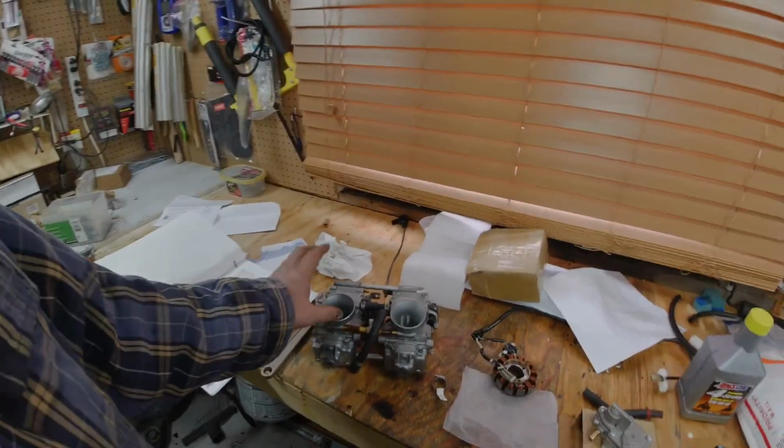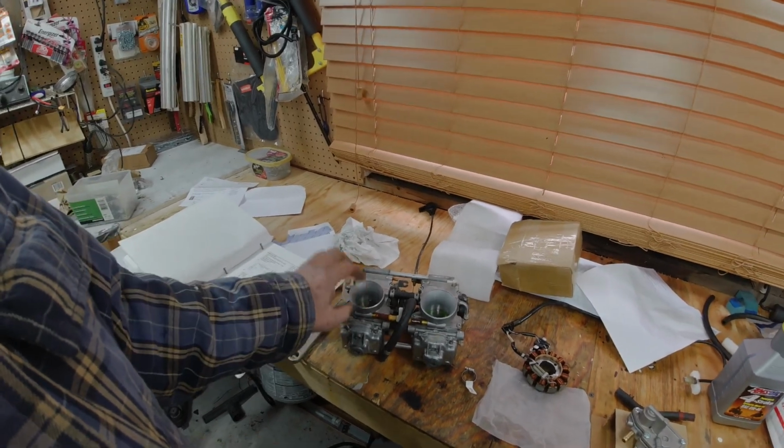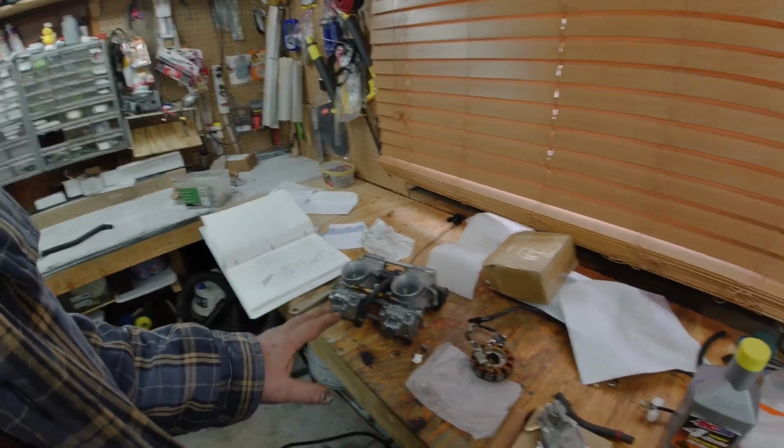And so I got the carburetors here. They are all ready to go. They've all been cleaned and everything else, and new jets all put in them. So the carburetors are all ready to go.